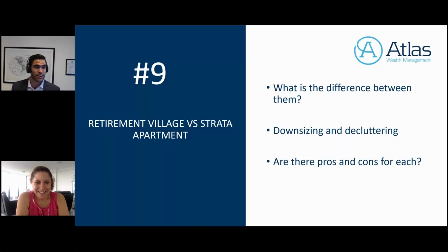The next slide, as we can see, we touched on it briefly. We're going to elaborate on it now, and it's comparing retirement village versus the strata apartment. Let's start off with what the difference is, retirement village versus the strata apartment, and how care essentially wraps into that. Well, a lot of people get confused, that they think a retirement village for an over 55s village is for care.